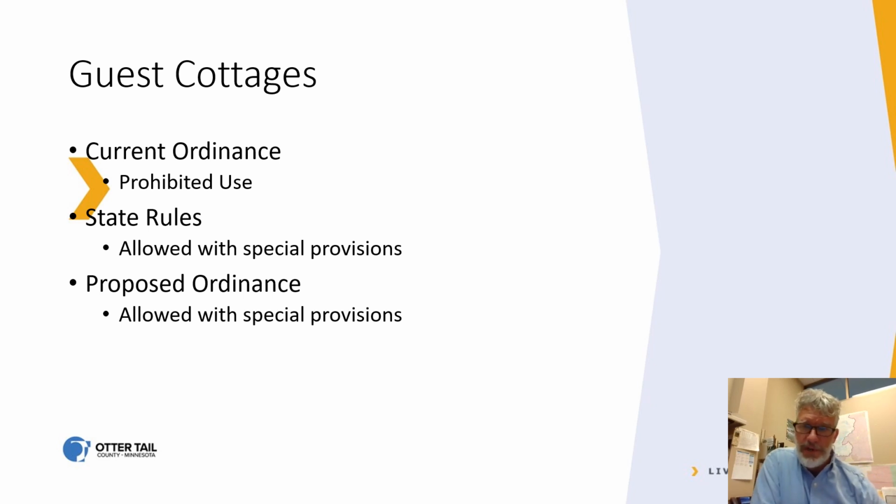Now, the special provisions are the lot needs to be at least a duplex lot, which is twice the size of a standard size lot. And the guest cottage is limited in size. It can only be 700 square feet in area, and it can only be 15 feet high.